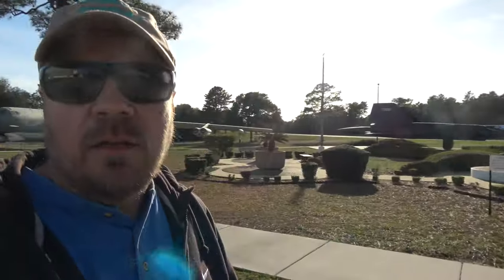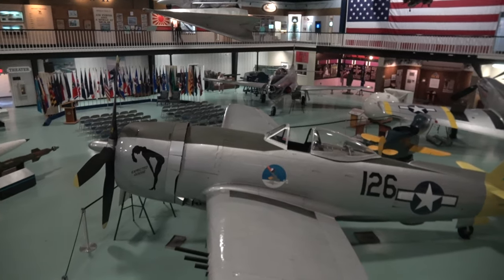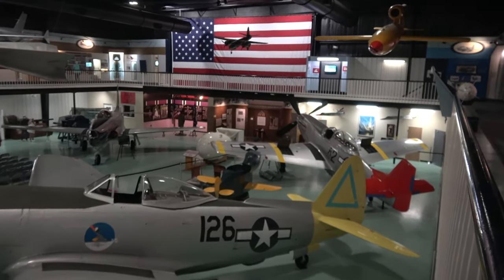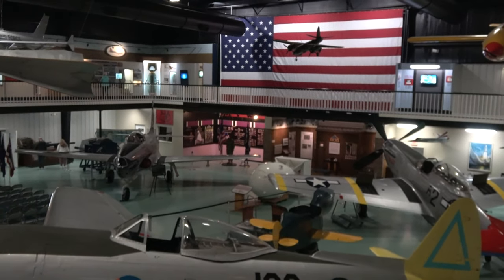So they've got a little bit of everything here. Very nice display. Yeah, it is. There was a lot of history and also what planes were flown in which war. And a lot of artifacts. Very, very interesting to walk through here. And it's a great place to stop because it's free. Right, which is always nice. They only ask for your donation. Right, exactly. And we've really enjoyed it.